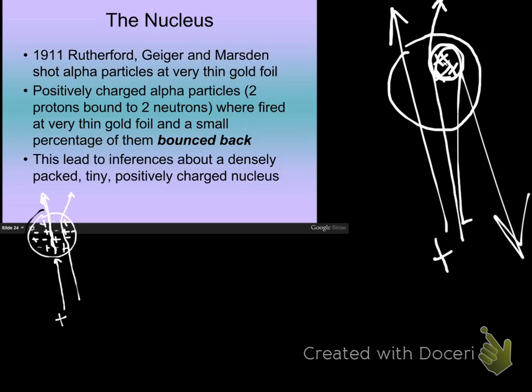My nucleus is not centered. You just have to imagine that that's a three-dimensional spherical object and you're looking at it from a three-quarter perspective. I'll blame art.